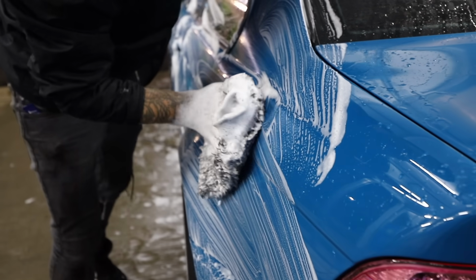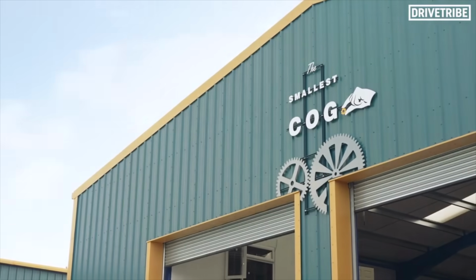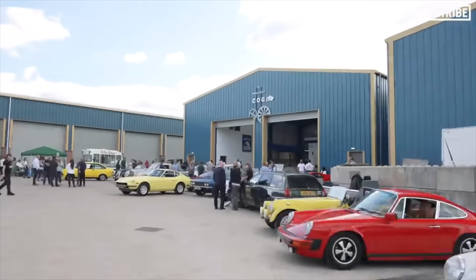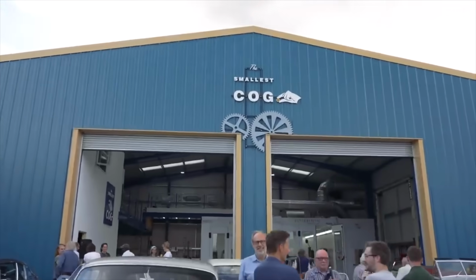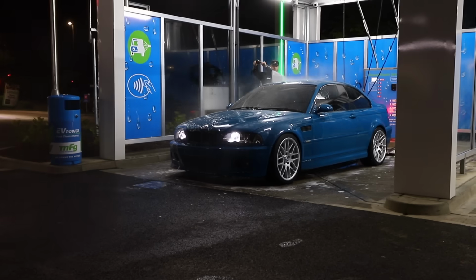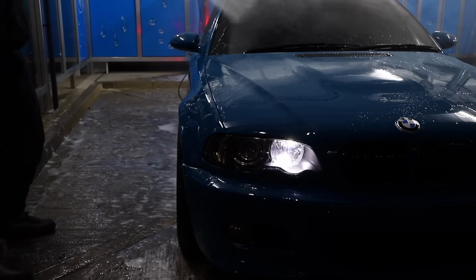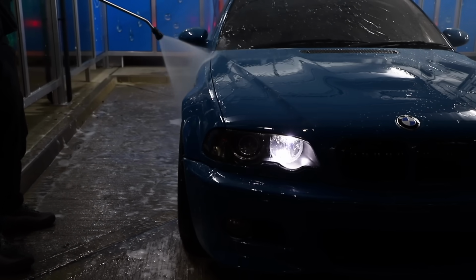But tomorrow morning we'll be heading to the Smallest Cog to meet Mike from Drive Tribe and Richard Hammond. Hammond set up this amazing workshop which restores classic cars. And being that they've been closely watching the E46 build, they asked me to pop down with it so they could check it over for themselves. And I personally think with Hammond's history of car driving and my history of fixing crash damaged cars, we could potentially make a perfect team.